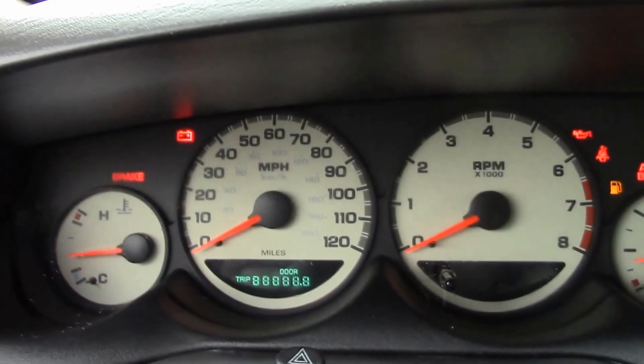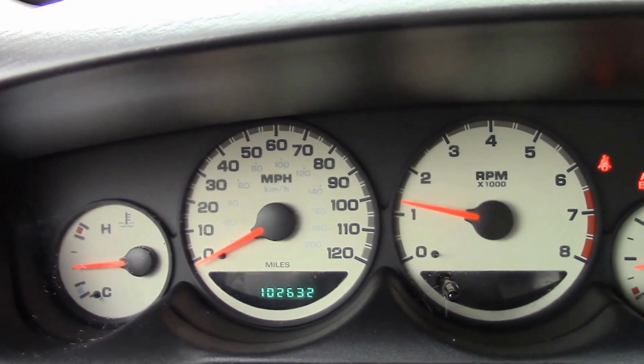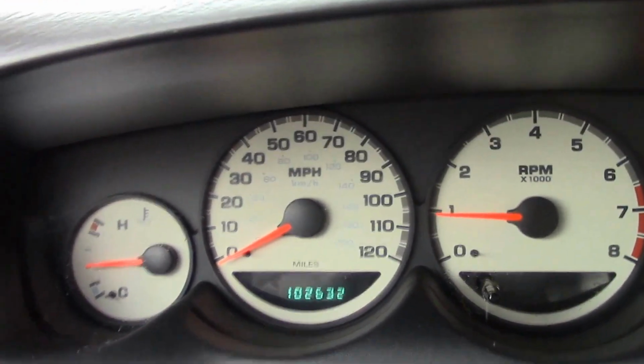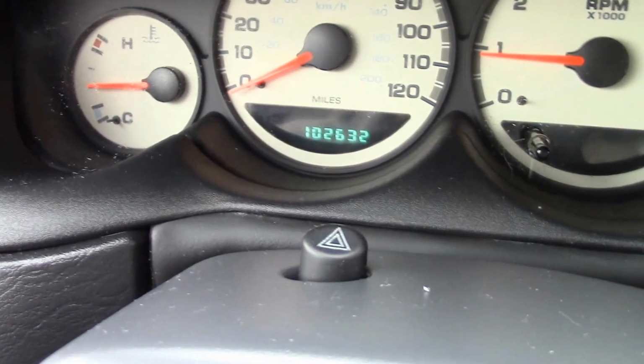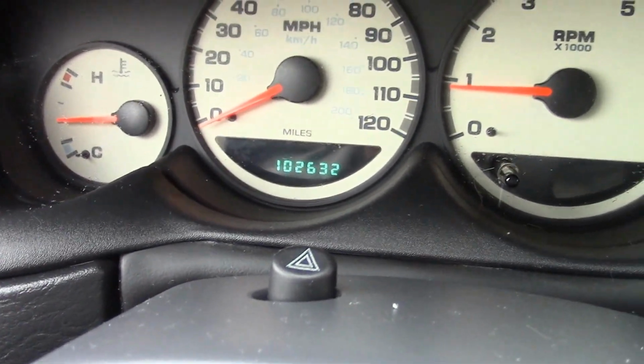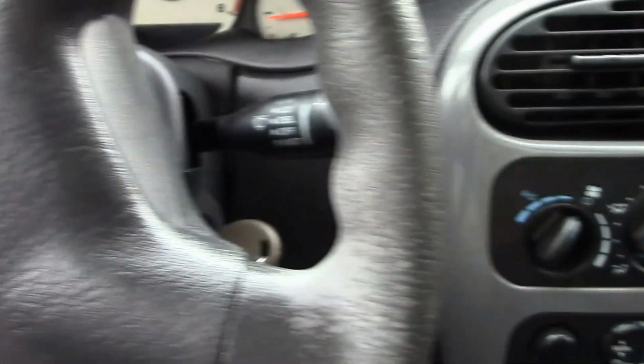All right, folks, today we have a 2002 Dodge Neon EX. And let's start it up. All right, and as you can see, it starts right up there, and there's a look at our mileage, 102,632 miles.